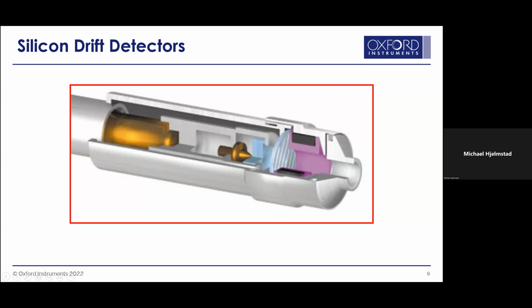But the problem is that this has to be some sort of X-ray window, and it's a polyimide-based material. So it's going to absorb some things preferentially. It's going to have an absorption edge just after carbon. So it makes very light element analysis trickier. It makes nitrogen analysis a little trickier, but it's a required component for most EDS systems.